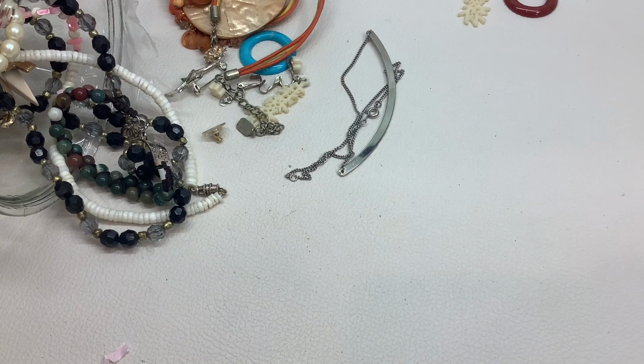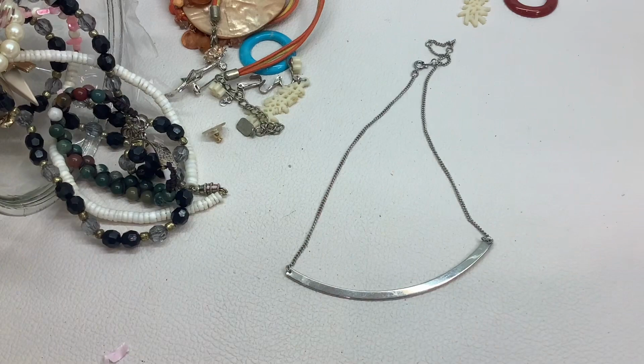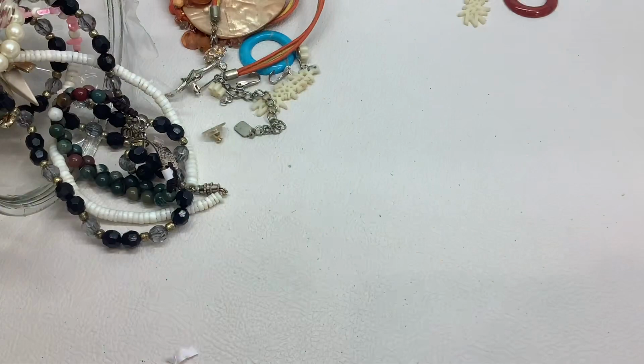This is a silver tone bar necklace. It's actually not bad. It's not in bad shape. Or if anyone wanted to repurpose and put these links on here, do like three like this, how cool would that be? See, look at that. But this is in good shape. It looks like just a collar necklace. I will do $3.